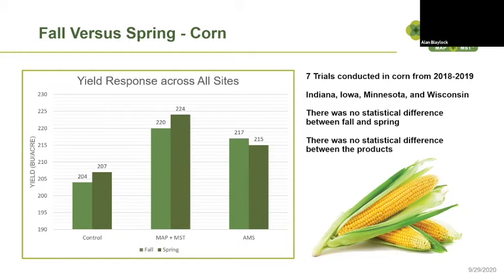So this is an example from some of our recent research. It's a combination of a number of trials across the Corn Belt, Indiana, Iowa, Minnesota, Wisconsin, over the last couple of years. And because it's a new product, we don't certainly have the volume of data that we have for ESN that's been on the market for a while.